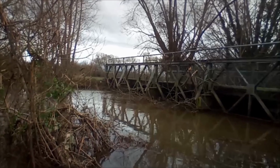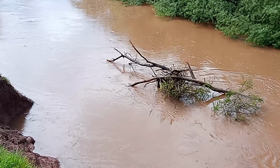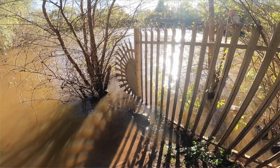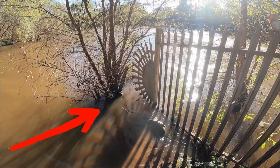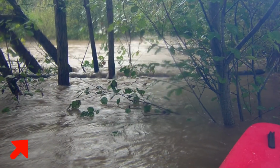Hazard number 3, entrapment. With the level of river higher, obstacles that were previously away from the water are now in the water. The flow of the water against and around these obstacles can create some very dangerous entrapment situations. Water flowing around a tree trunk will have a higher pressure of flow against the tree trunk. A kayak, canoe or SUP stuck against this could be very difficult to recover. Entrapment of your body or limbs is also a possibility, especially in tree branches that are at water level.